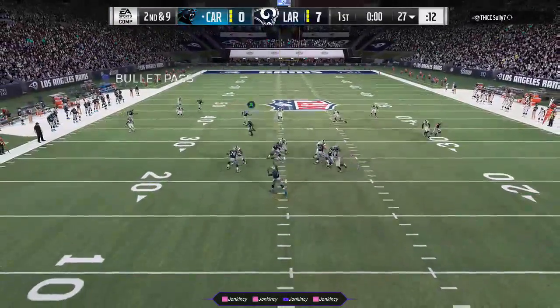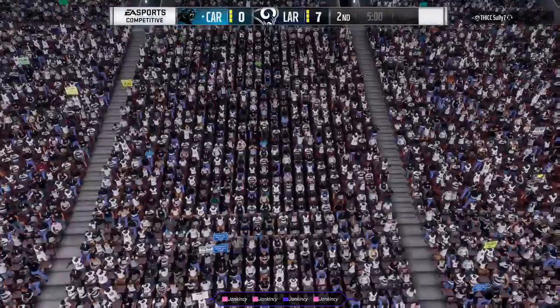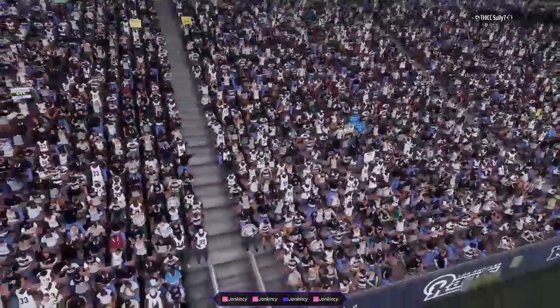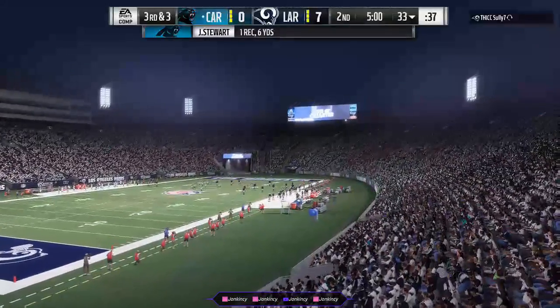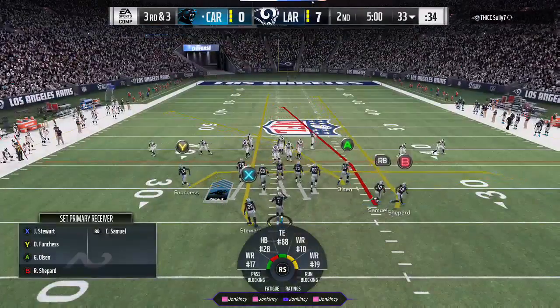To throw on second down is Newton. The dump off here to Stewart. And that'll take us to the end of the first quarter of play. With my good friend Charles Davis, Brandon Gaudin with you. It's the Panthers in possession of the football as we begin quarter number 2. They'll face a third down conversion attempt here, 3rd and 3.